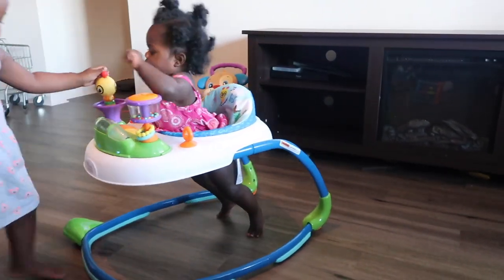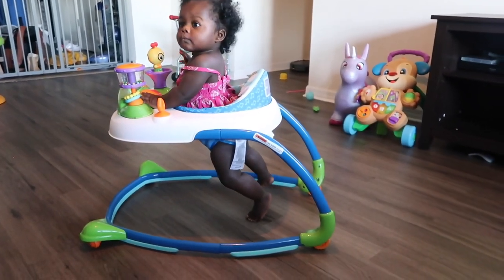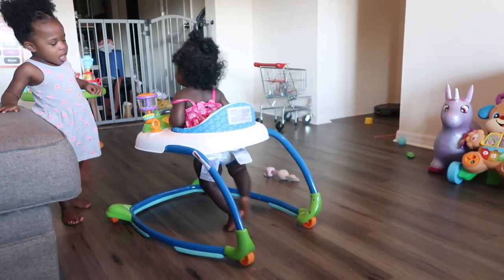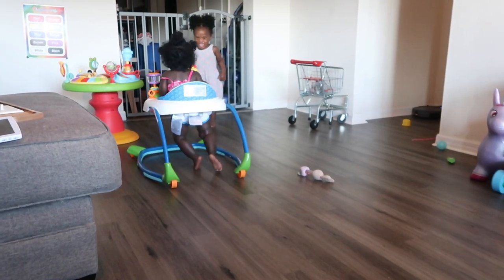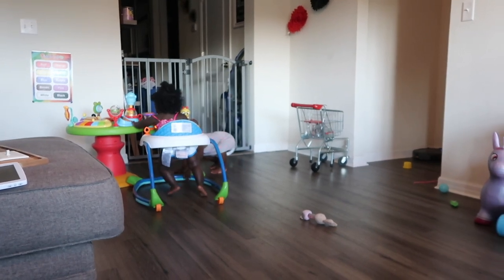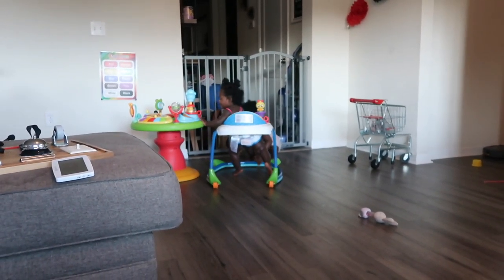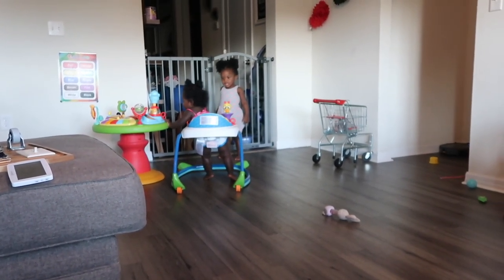Come in, Noelle. Where you going? Huh? Move out of the way, Nala. She's gonna run you over. Ooh. Gone. Look. Ooh. Gone. Look. Ooh. You can't play with your new toys? Oh, look at Nala help there. Look at it. I guess this will entertain them for a while.